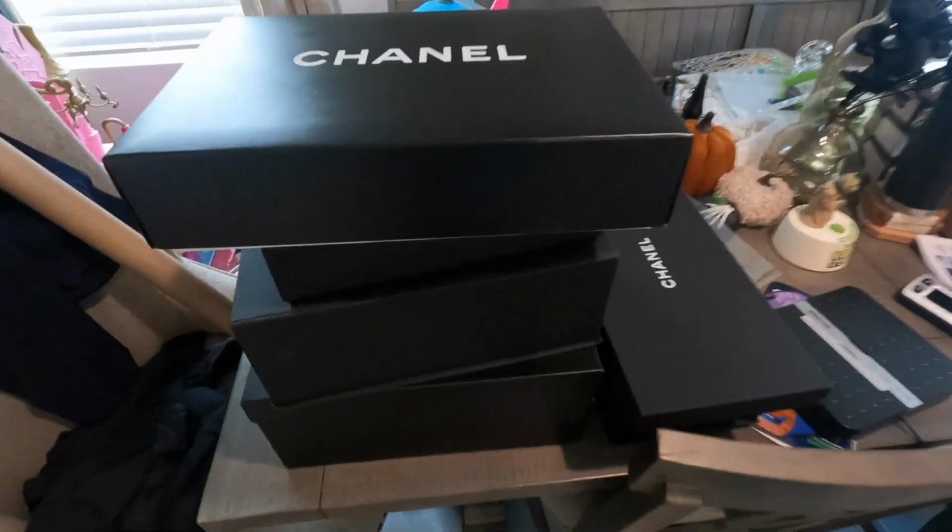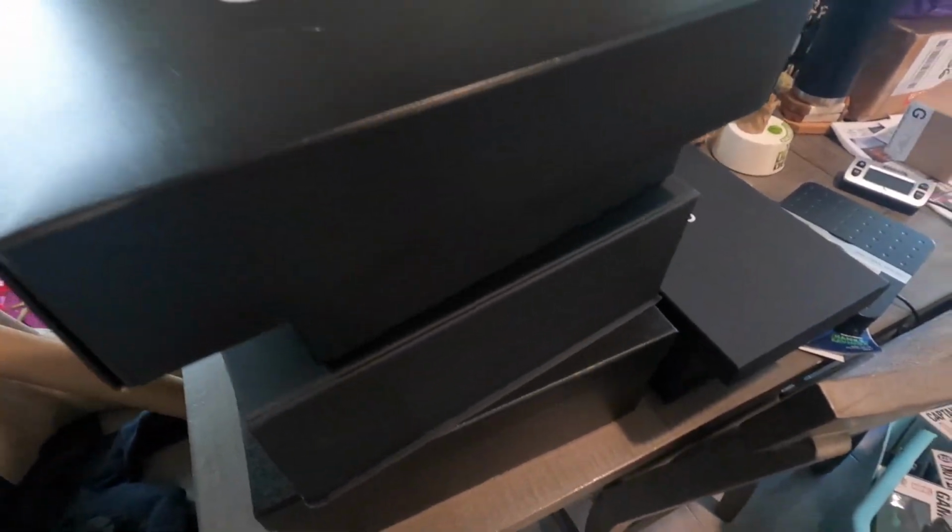And I still got to go through these Chanel boxes. I need to get these up ASAP. One guy who I get this designer stuff from reached out to me. He wants to meet up next week. So I need to start making some room ASAP. I got to contact the local auction house.